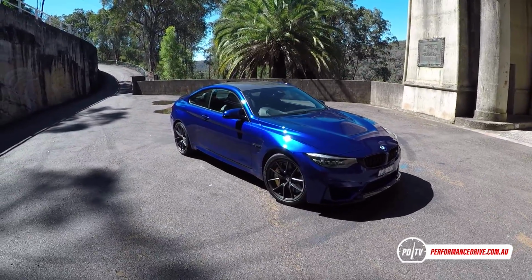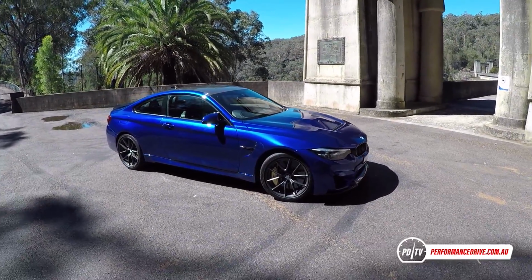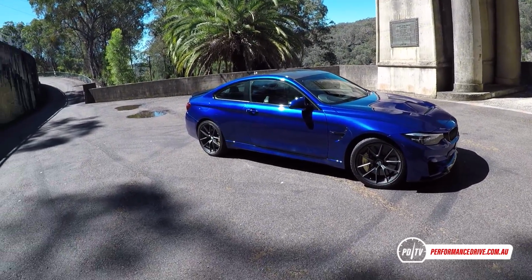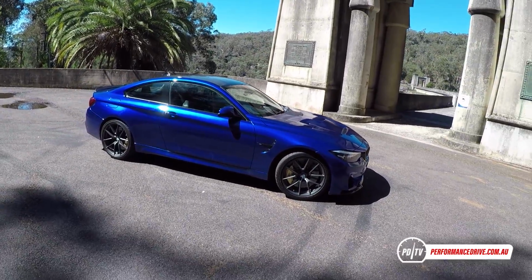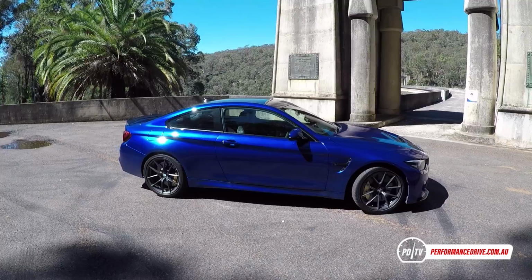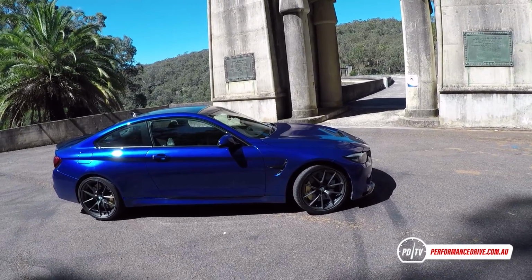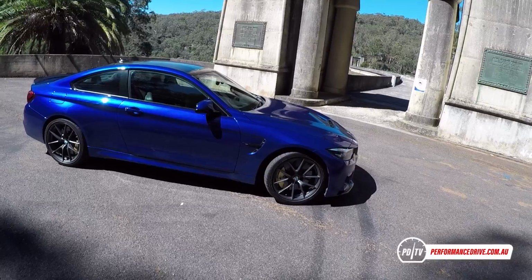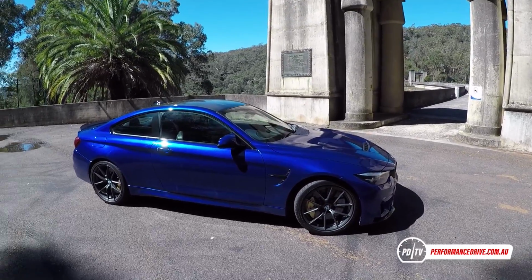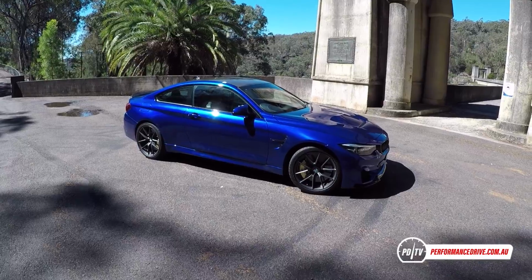It's not a full track car like the GTS. This can actually be driven on the road and be pretty practical. It's got seats in the back, decent sized boot and air conditioning and so on. But there are a few bits and pieces which definitely hint towards its track credentials. So this has lapped the Nürburgring in 7 minutes 38 seconds, while the GTS does 7:28, and a standard M4 I think does about 7:52, so it's nicely in the middle of all of those.